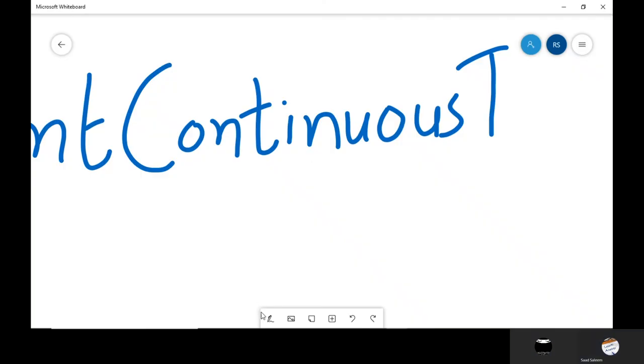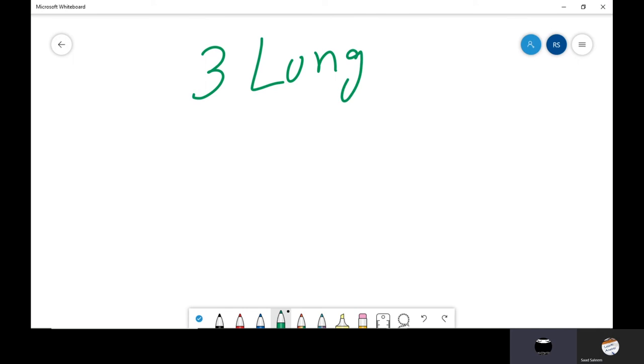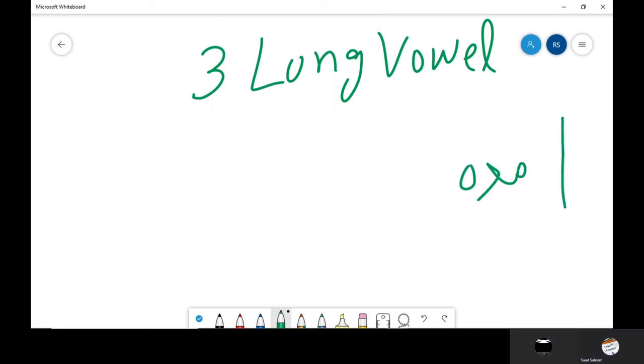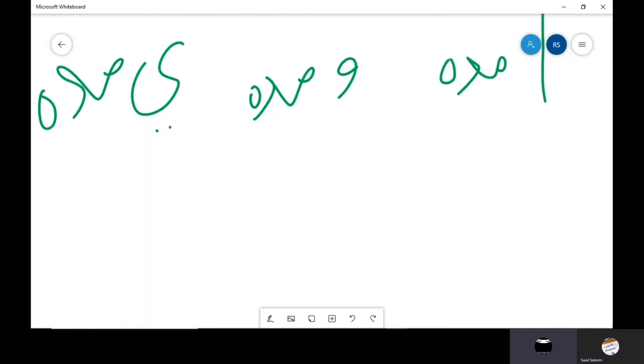Okay, how many long vowels are there in Arabic? There are three long vowels. Okay, three long. Which ones? Alif madda, wow madda, ya madda. Okay, got it. Alif, wow, ya. So long. Okay, got it.